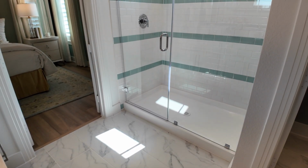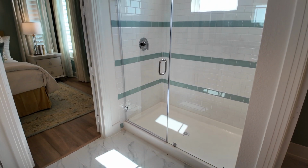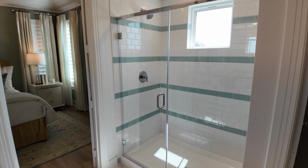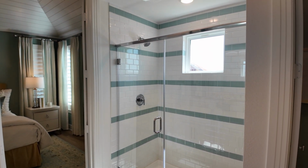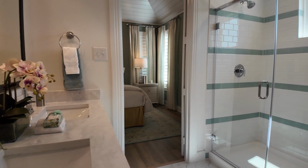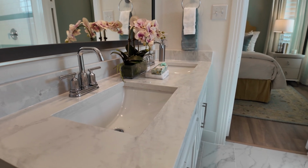While we're walking back through, let me tell you about the neighborhood a little bit. Heritage Ranch is one of Sherman's newest neighborhoods, and Highland Homes and other builders have just started building homes, so they are making some great deals. Highland always has incentives, so if you would like to know what their current incentives are, please message us below.